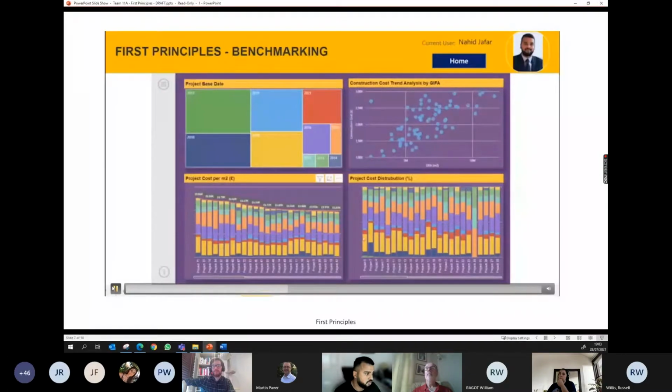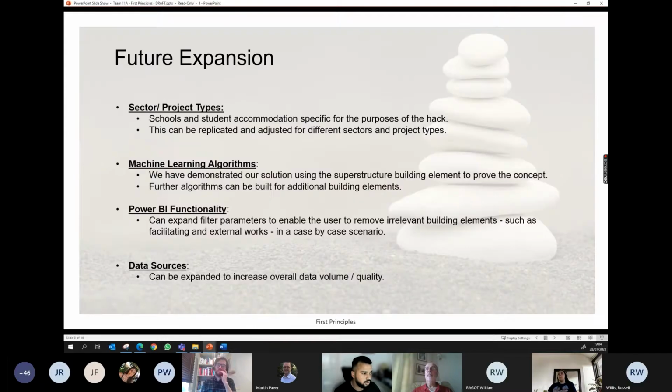So here's an example of all of the 72 projects that we've got from BCIS. And there's some very useful benchmarking visuals that we're showing here, the cost per meter squared, the distribution of the NRM building element. The one on the top right is actually quite interesting, which is looking at the gross internal floor area and the construction cost. So as you can imagine, if the building gets bigger, it's going to cost more.